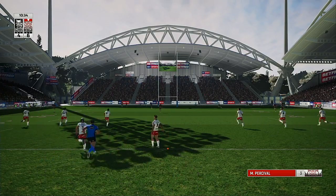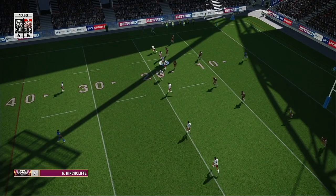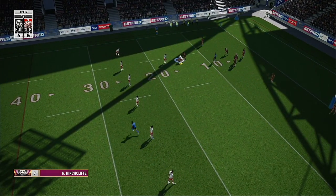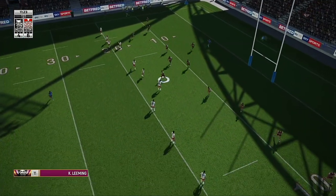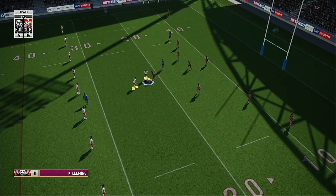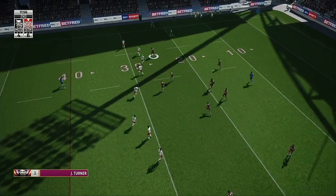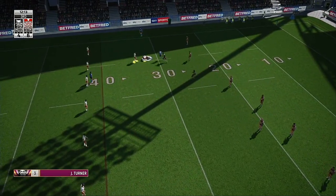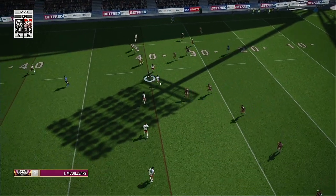Decides the deep kick is the way to go. Henchcliffe with a good catch. That's the 10-metre line. Pushed back in the tackle. That is good stuff. Get off him! Lawrence feeds the short ball. Leeming. That's him driving forwards. That is strong. Henchcliffe. Three markers lock in. He's held there. Let him go! Let him go! McGilvray.